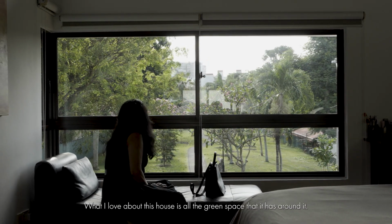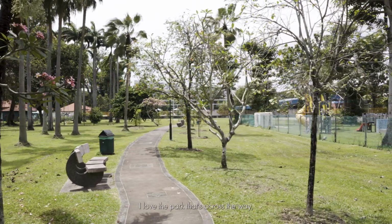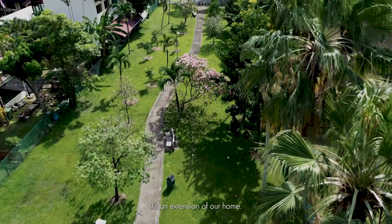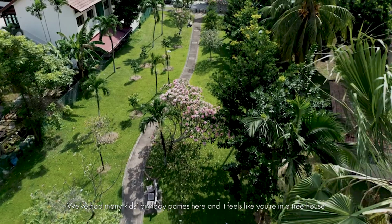What I love about this house is all the green space that it has around it. I love the park that's across the way. It's an extension of our home. We've had many kids' birthday parties here, and it feels like you're in a tree house when you're upstairs.